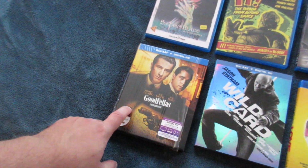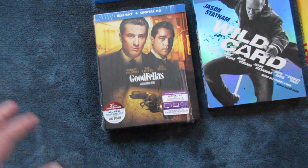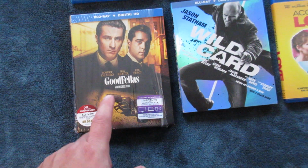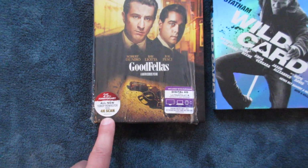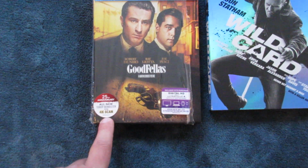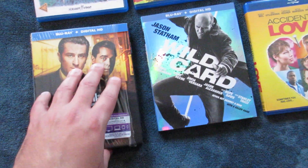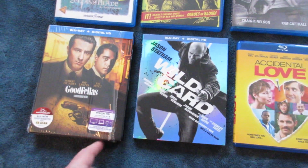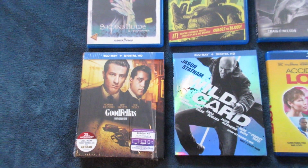And next up is Goodfellas, which I've seen a bunch. Classic right there, Scorsese. There's just so many great memorable moments in this one. I really like Joe Pesci in here. I don't know why they took him off the front cover right there. But this is the 25th anniversary, all new remaster from a 4K scan. Really nice set in here as well. I'm just kind of looking forward to seeing what the transfer is on this one in comparison to the previous release.